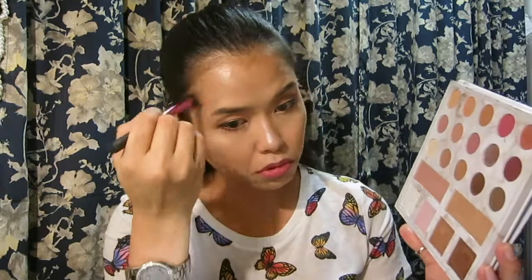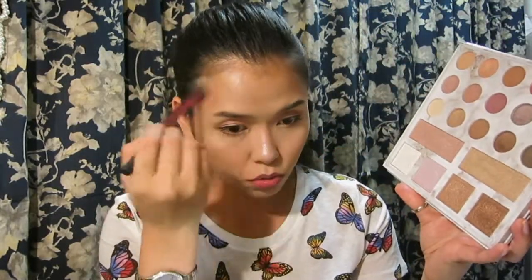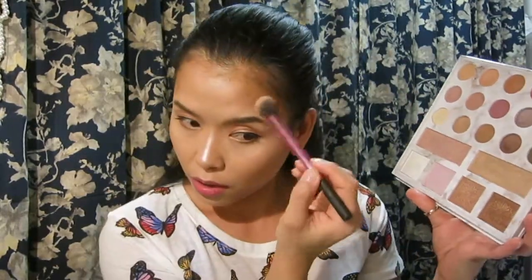We see it? And then I'm gonna try the dark one too, why not? Do it as a contour on top in here. Okay. I can't stop. I can't stop.